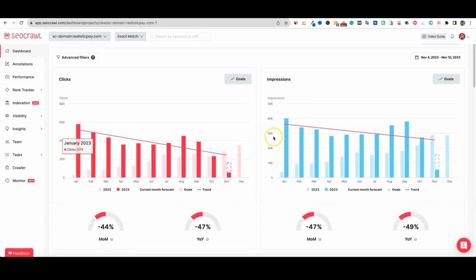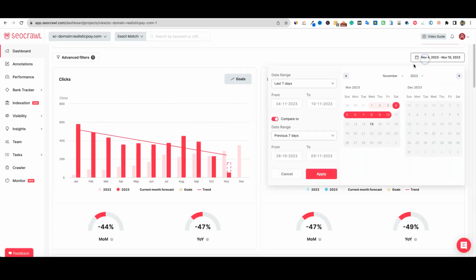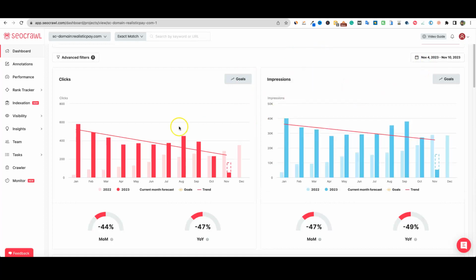And generally, they kind of coincide with each other, right? The more impressions you get, the more clicks you get, and so forth. You can set goals and so forth. You can change the date easily up here and so forth.